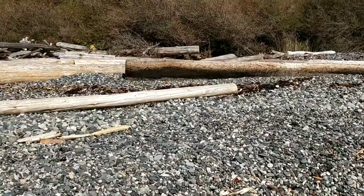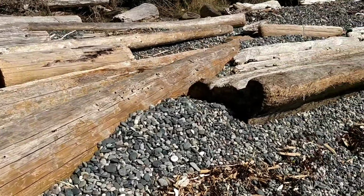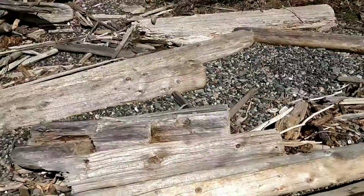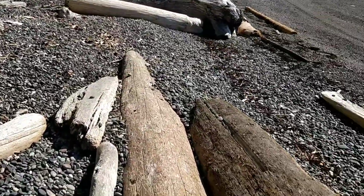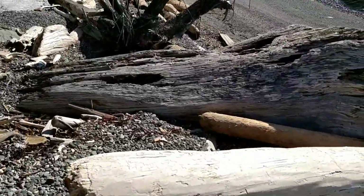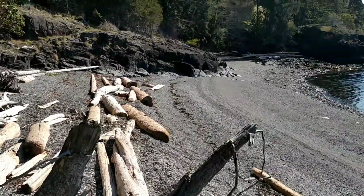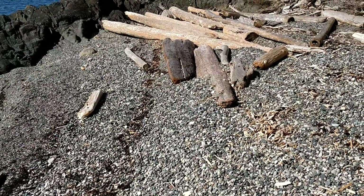So let's see what we got here. It's a bit of a butt piece in the gravel, not that great. Maybe the one beside it might be okay. But we'll see what else is here. Tiny little piece of cedar there. Otherwise, nothing too fantastic. Maybe that one under there.